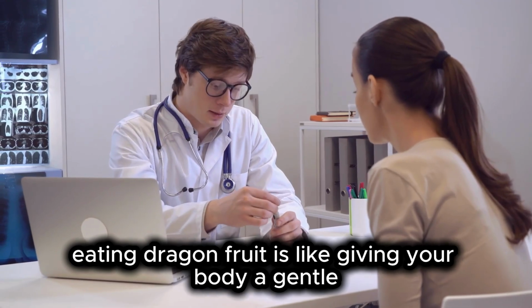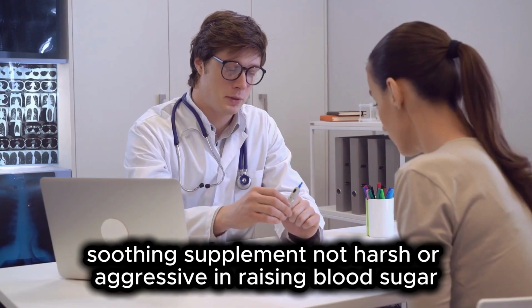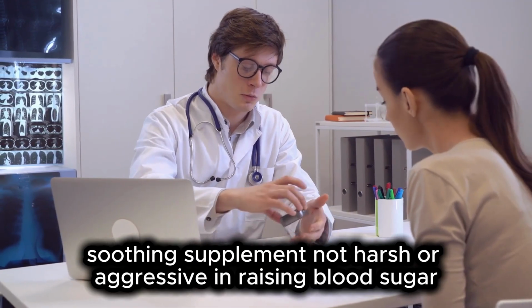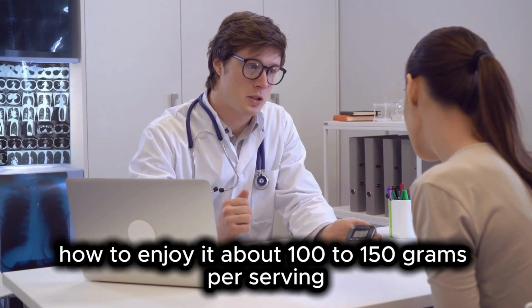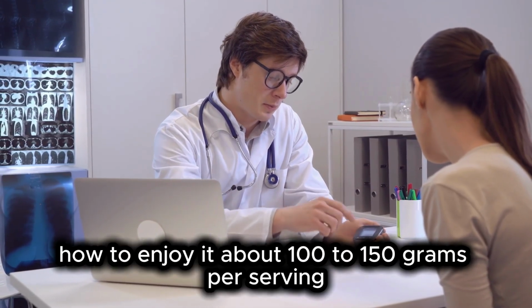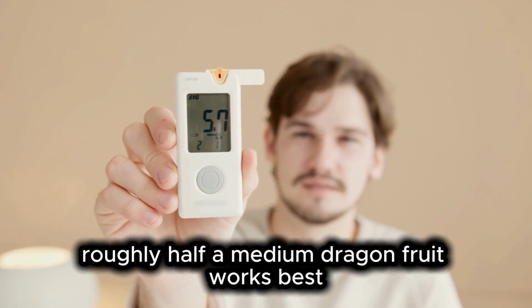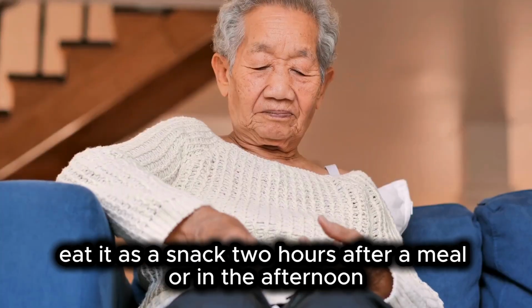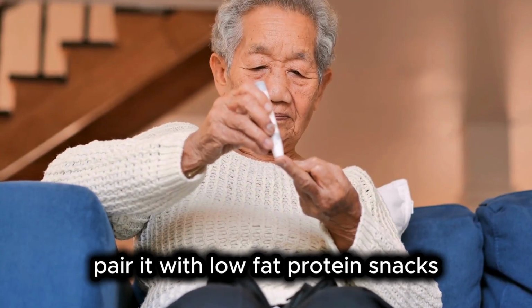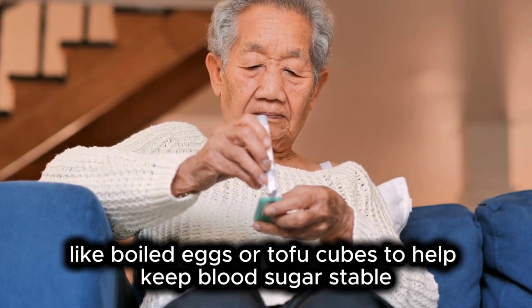Eating dragon fruit is like giving your body a gentle, soothing supplement, not harsh or aggressive in raising blood sugar, but hydrating and nourishing. How to enjoy it? About 100 to 150 grams per serving, roughly half a medium dragon fruit, works best. Eat it as a snack 2 hours after a meal or in the afternoon. Pair it with low-fat protein snacks like boiled eggs or tofu cubes to help keep blood sugar stable.